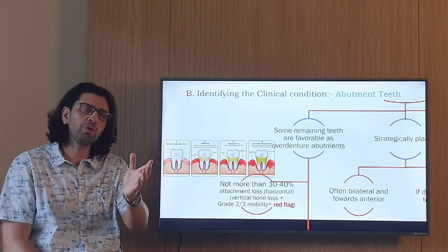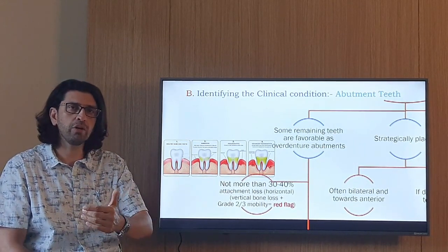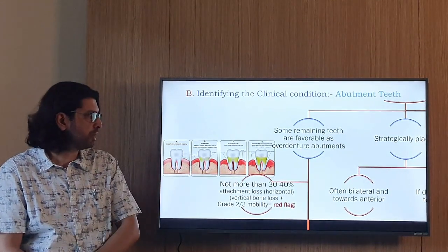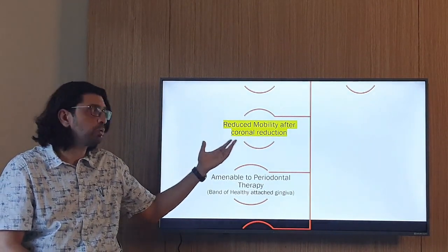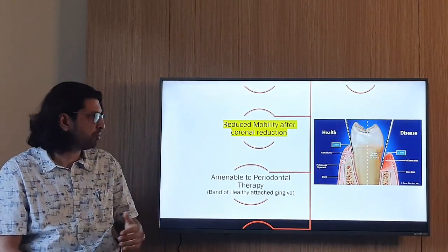But horizontal bone loss with grade 2 or grade 3 mobility, you may be able to still manage that, because with some periodontal therapy the disease can be arrested, and once the crown height is gone, the mobility comes down. That's why I told you, once you reduce the crown, the mobility is going to come down. So keep that in your mind. Don't lose sight of that. That's going to be very important for us.